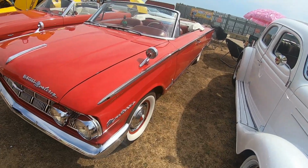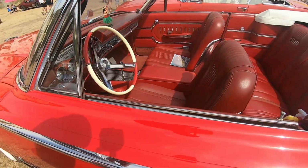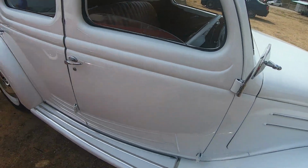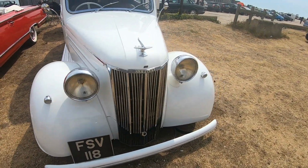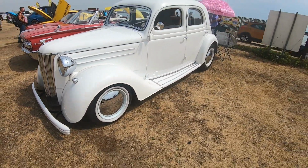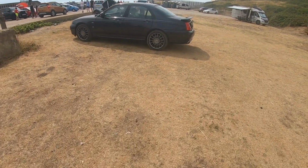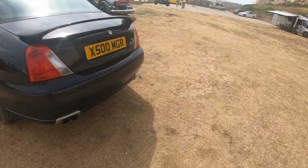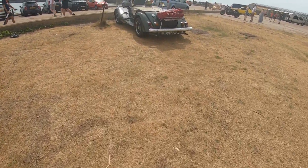That is massive. This reminds me of old yachts, like boats. So much legroom. This looks like a Ford, is it? V8 Pilot. It looks modified. I'm not sure how many of these are part of the classics. There's a Rover, MG, but Rover. Looks like an old Morgan of some kind here. Let's wander around and have a look.